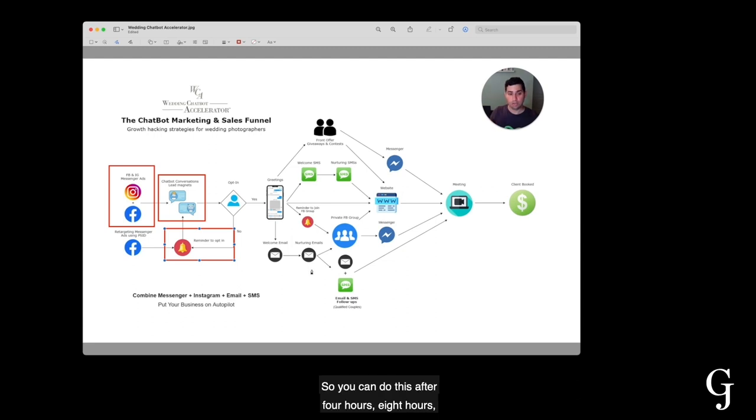So you can do this after 4 hours, 8 hours, 16 hours, 20 hours, and it won't cost you a penny. Again, if the bride did not finish submitting the questionnaire form, you will have full control. You can engage in a conversation at any time through Messenger without having to pay for retargeting. That is going to save you a lot of money over time. That is huge. And then from there, after they opt in, they go straight into greetings, a thank you message.